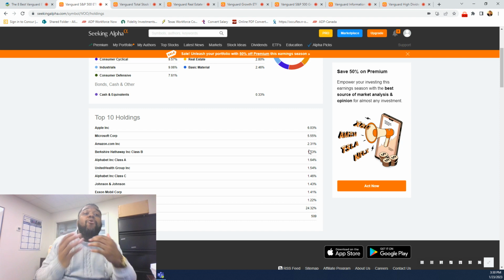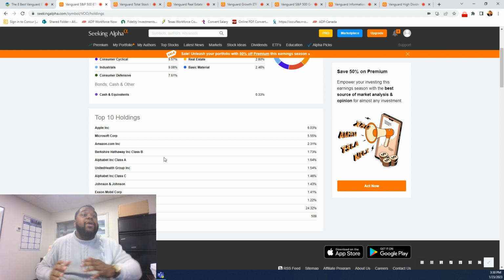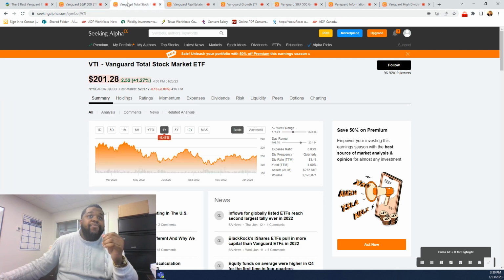But usually in a bull market, the percentages in Apple, Tesla, etc., will swing how much of a return a financial manager will want. And so this is VOO. It mirrors the index of the S&P 500.